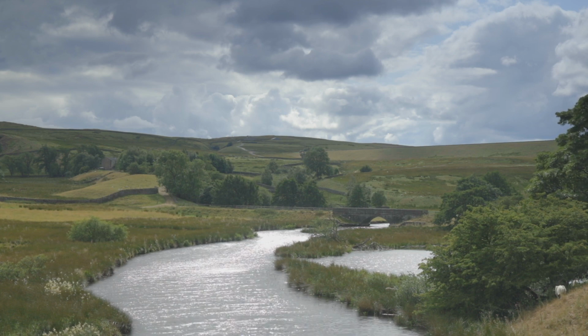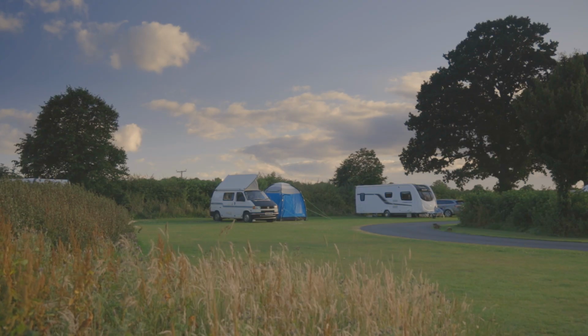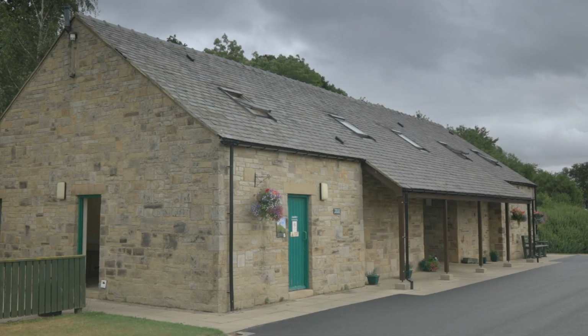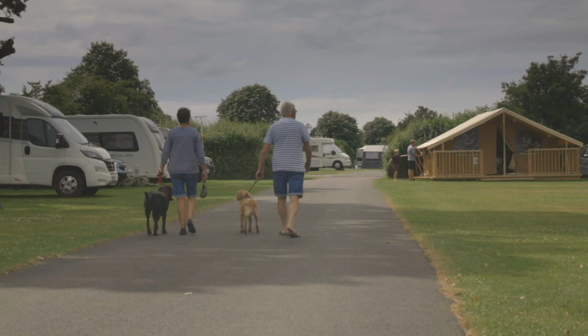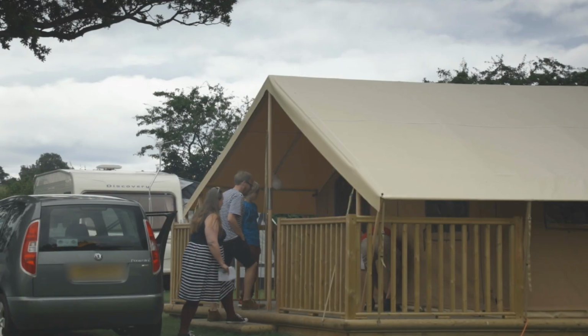Welcome to Barnard Castle Camping and Caravanning Club site, where the north-eastern edge of the Yorkshire Dales National Park meets the North Pennines. This picturesque and rural site is lined with trees and makes for a tranquil escape for all the family. On site there's a modern facilities block, plus the recent addition of ReadyCamp glamping tents. These pre-pitched tents are perfect for families that are keen to try out the camping lifestyle without having to buy camping equipment.